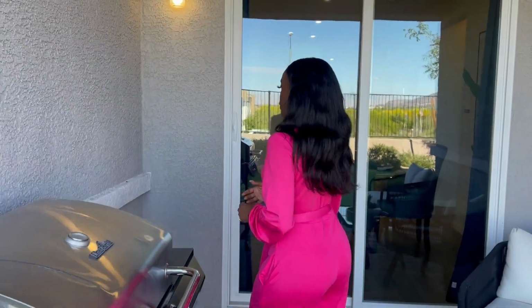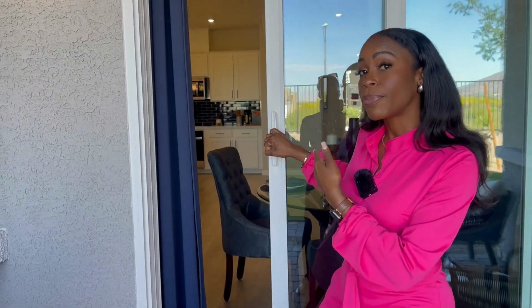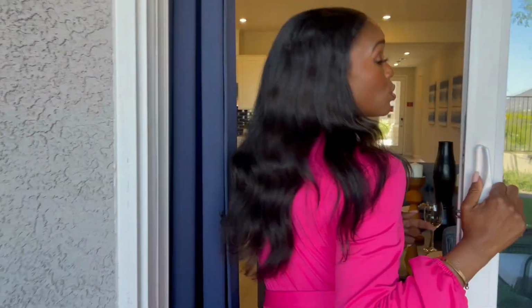So that's something that you definitely want to ask when you're talking to a builder, what's included as far as landscaping. Usually the front part of the house is taken care of, and then they let you take care of the back.